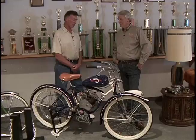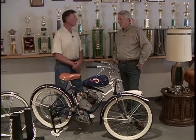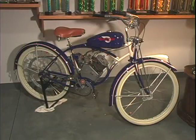Tell us about it. Well, actually, I got into restoring bicycles several years ago, and I went to a bicycle swap meet because I needed some parts for a bike I was working on, and this was there. And I walked up and looked at it, and the price that the guy was asking was just a staggering amount.